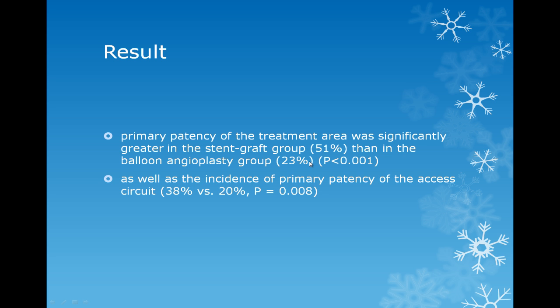Also, they found that the incidence of primary patency of the access circuit, which they defined as the entire circuit of access from the anastomotic point all the way up to the superior vena cava right atrium junction. So it was reported that the incidence of primary patency of this access circuit was higher with the stent graft at 38% versus the angioplasty at 20%, and this was also statistically significant.